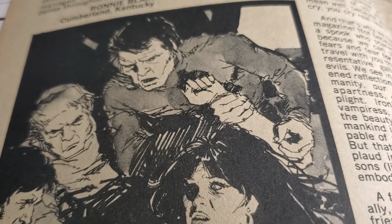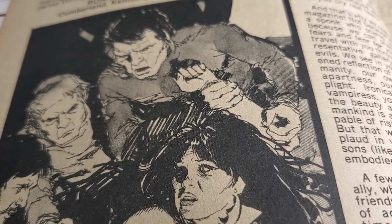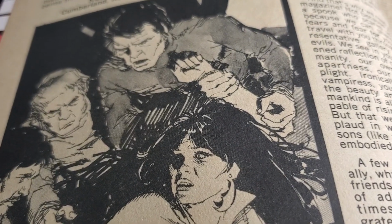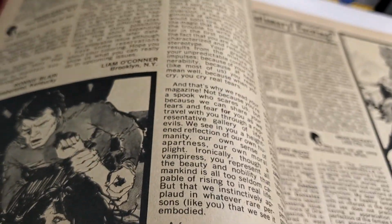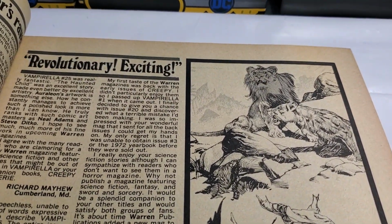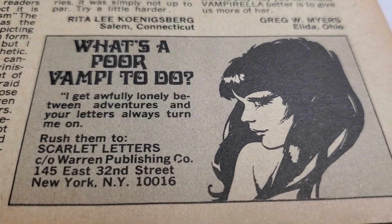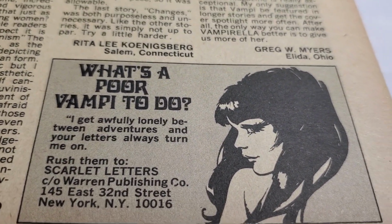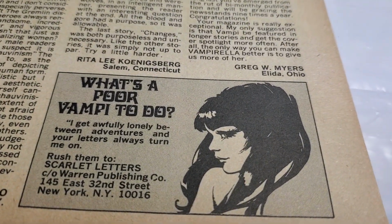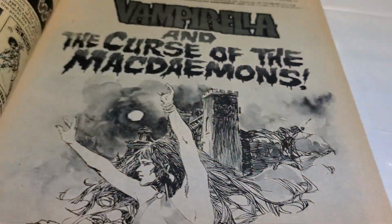Guys, we have another fantastic Vampirella offering for you today. Here on a Saturday night in the museum, we venture down the road of the strange and the macabre with Vampirella. All the way from 1973, issue number 28. This is a beautiful book.